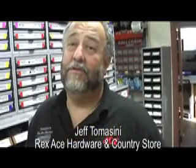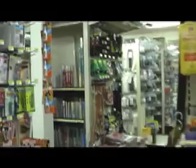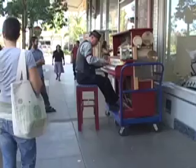Jeff Tomasini from Tomasini's Rex Ace Hardware and Country Store. I've been serving downtown Petaluma for over 101 years, and we had a little fire last year, but we're back and stronger than ever. And we hear Petaluma Pete on the street, and we love his music, and I'd like to wish Petaluma a happy 150th, and come on down and see us.